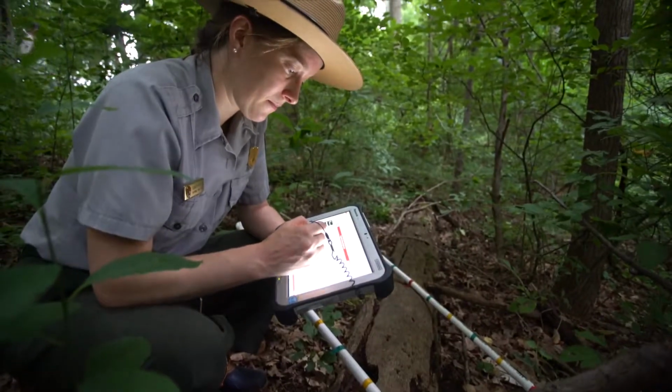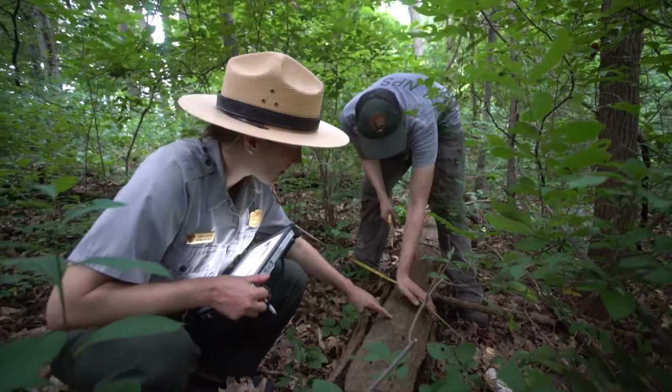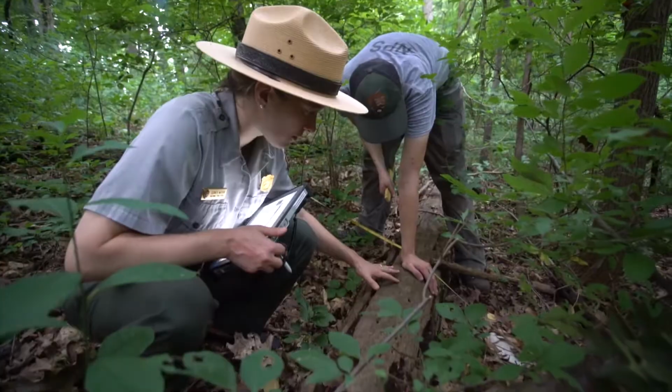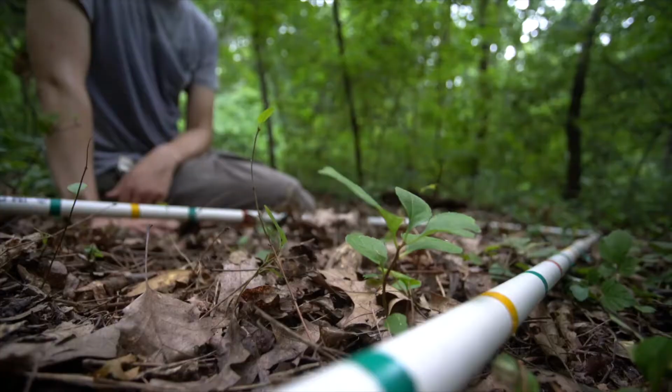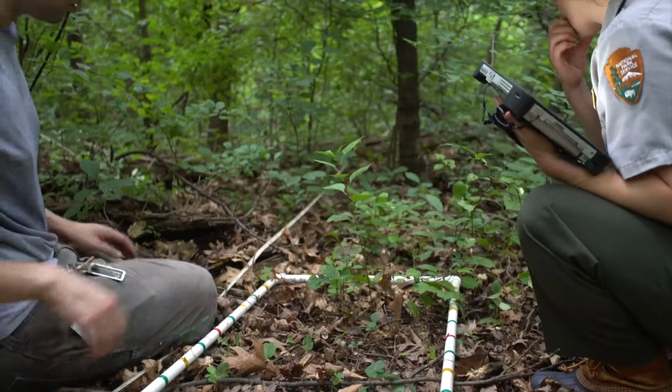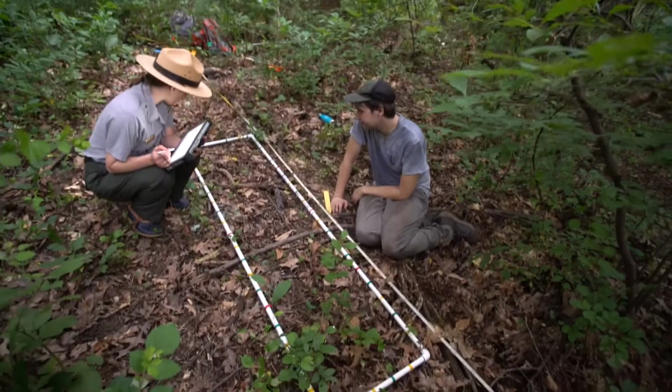The particular value of the inventory and monitoring program in an urban park is that any urban environment is going to have a lot of stressors and unknown stressors in the future. The monitoring that we do allows us to understand what's going on with the biodiversity and ecosystems in the park amidst that chaos of the urban environment.